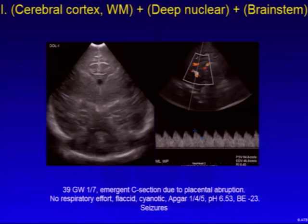Anterior fontanelle coronal image, you do appreciate the overall global increased echogenicity of the brain parenchyma. The ventricles are effaced. The basal ganglia and thalami also demonstrate increased echogenicity. So we do have an overall global edematous pattern of the brain, and resistive index measurements in the anterior cerebral artery demonstrate low resistive indices measuring down to 0.45, supporting the impaired autoregulation in this baby.